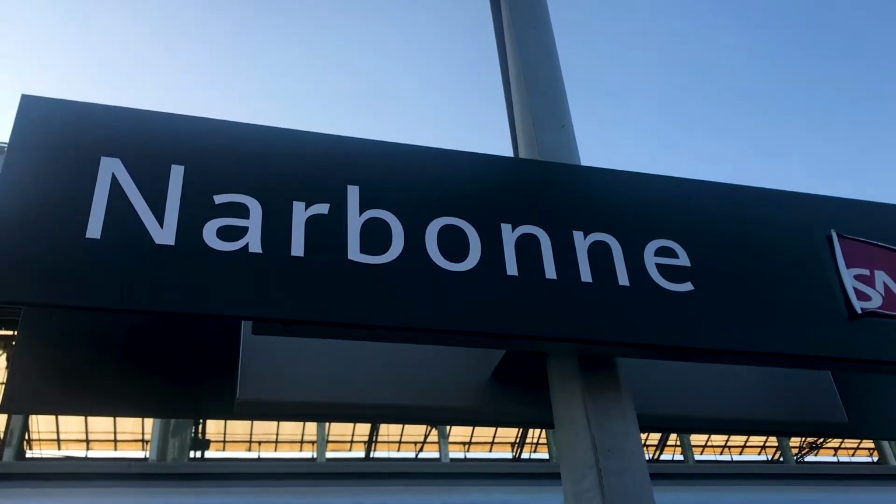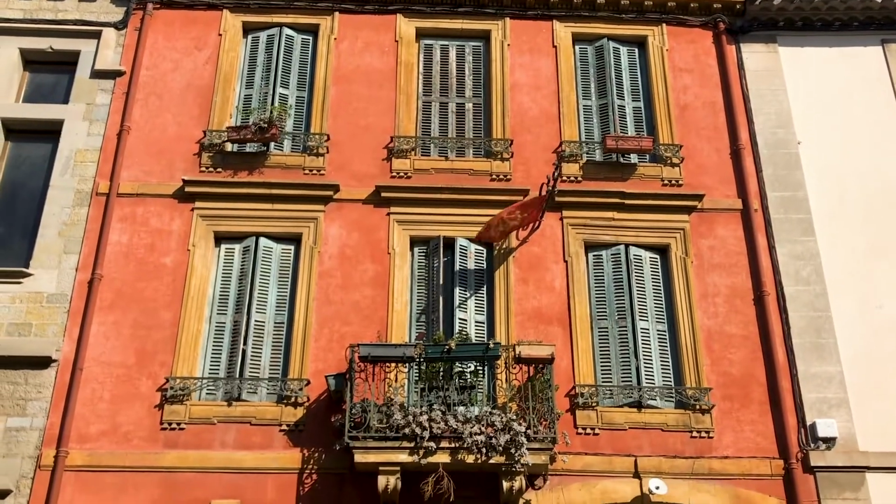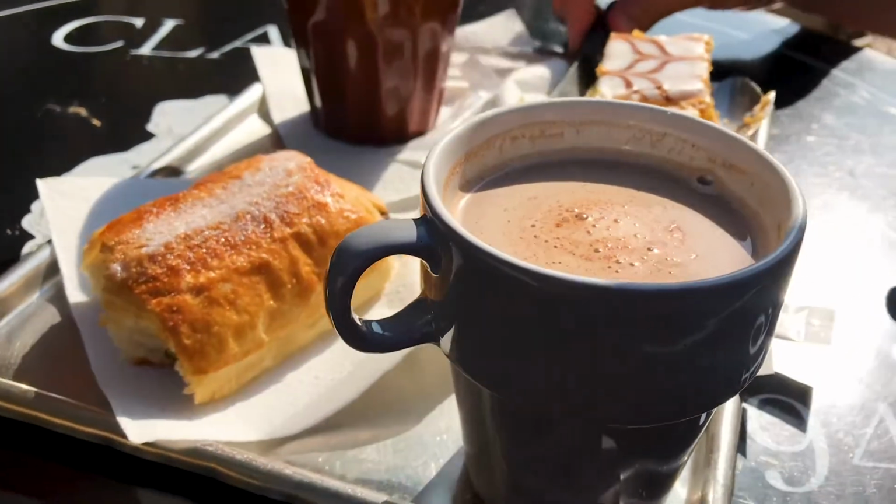Today, we were headed for one of the most historic cities of the Languedoc-Roussillon region, Carcassonne. Famous for its medieval city and fortress, this destination also offers a beautiful town to explore, as well as a plethora of tasty foods to try.